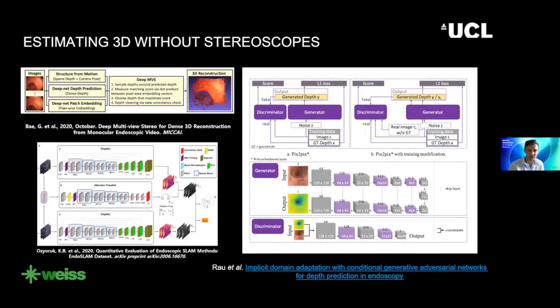And both ourselves and others have been looking at how we try to estimate 3D without stereoscopes, either in monocular laparoscopy or in endoscopy. One approach is really to use synthetic data and to try to do domain adaptation to real data using GANs or conditional GANs. And this seems to be proving to be quite effective.